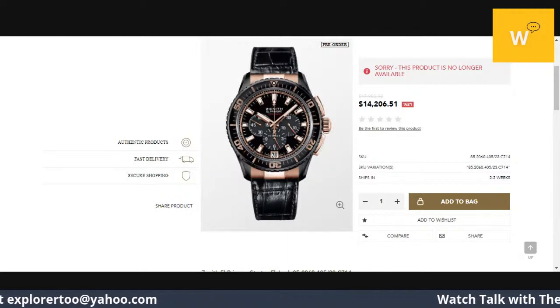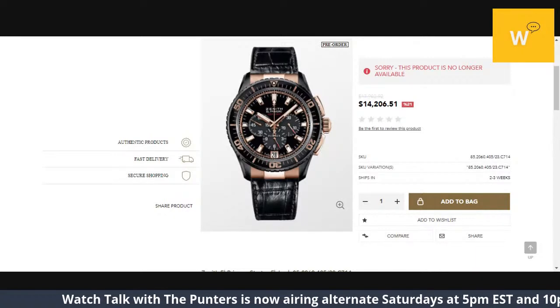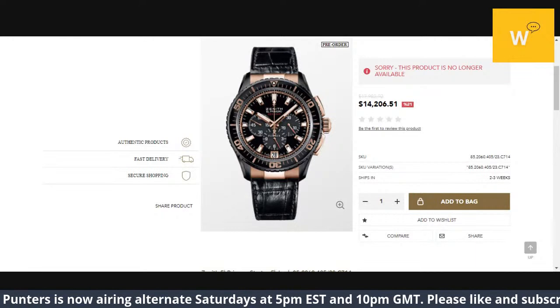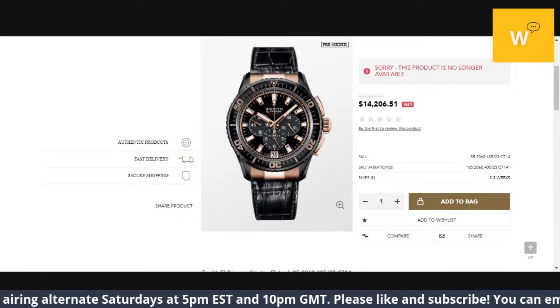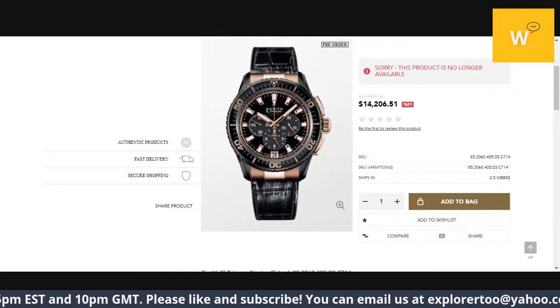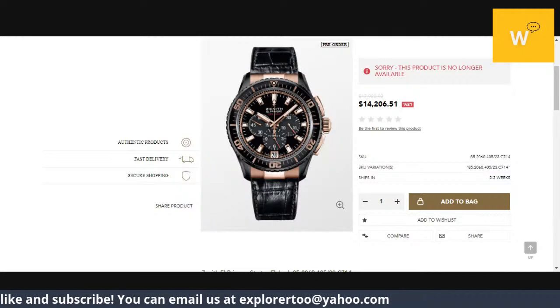And this watch, by the way, guys, was going for $3,500. Really? Yeah. Wow. This was going at a grey dealer's, and it was going for $3,500. That's certainly different from the $14,000 price tag that's next to it.